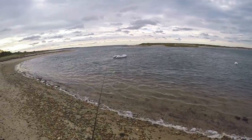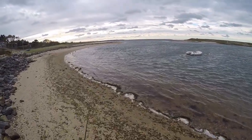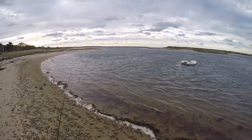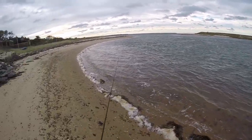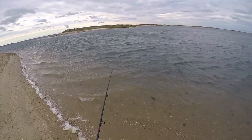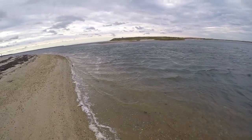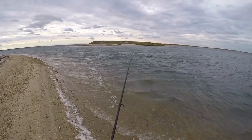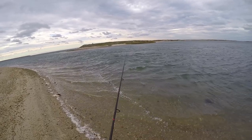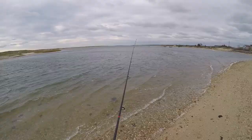A lot of cormorants in the water. That's a good sign that there's probably some bait. If there's bait, there's fish. Always remember that, always remember that. Today's a good day just because the water's probably really churned up, stirred up. It might be able to trick some of these fish that are here. A lot of times this water is really clean and really clear, so you need to fish a fly to get a bite.